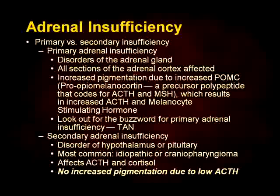It has in it ACTH and melanocyte-stimulating hormone. So when your cortisol level is low, your POMC goes up, so your ACTH can go up, but that also gets the melanocyte-stimulating hormone up, and then you get tan. Okay? So the buzzword is tan. With secondary adrenal insufficiency, again, the central problem, you're not releasing ACTH or the POMC, so you do not get tan.